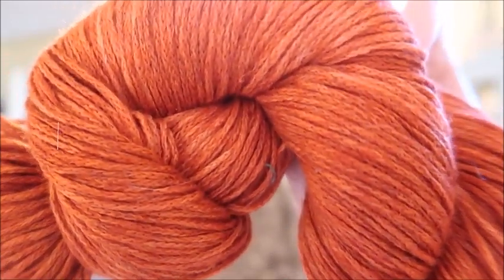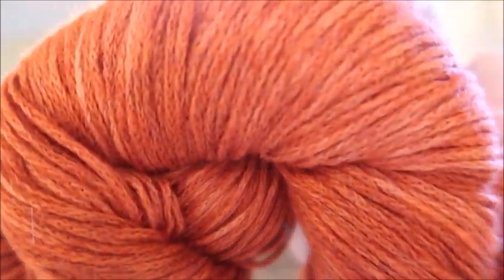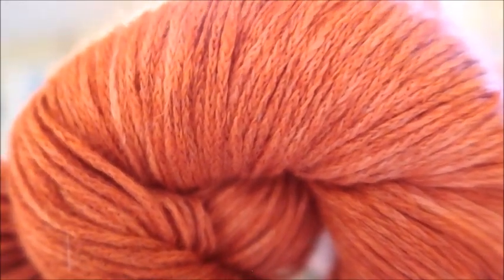So there you can see it. It is like a chain ply. So you can see the chaining there. I do notice with this some spots where the yarn is thicker and some spots where it's thinner.